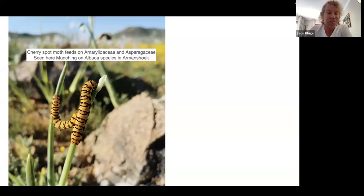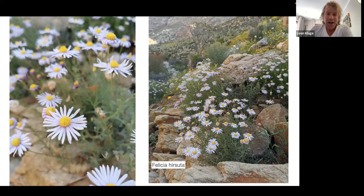And then an abundance of flowers also gives you an abundance of insects. And these little worms were everywhere, especially on the Amaryllidaceae and Asparagaceae families. And then what's so striking, like I said, is the opposite: this harsh mountain desert full of hard rocks and sand. But then this Felicia hirsuta starts to flower. And it's such a cottage plant. I would see it in a beautiful little dainty garden in the center of London. But here it is in one of the harshest landscapes on earth. Such a delicate little plant.